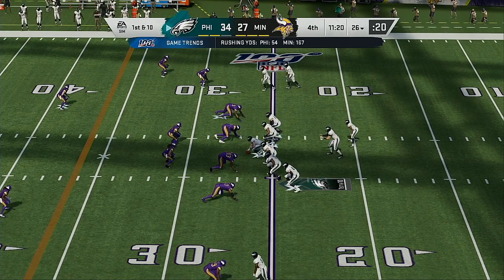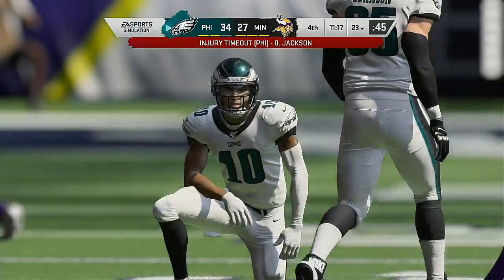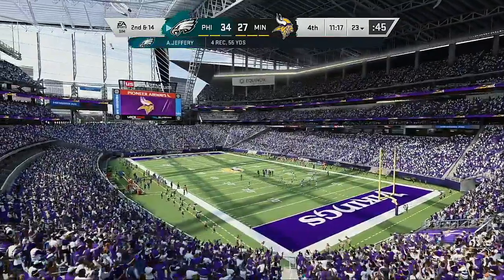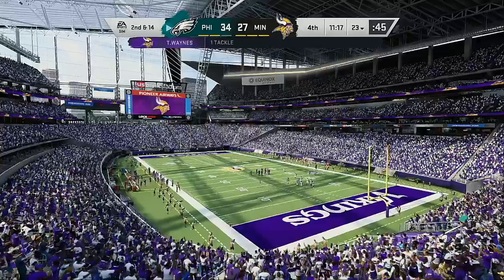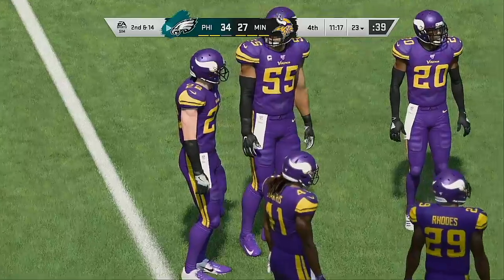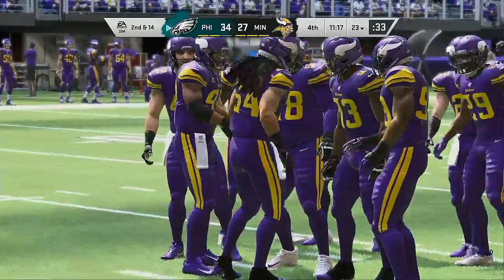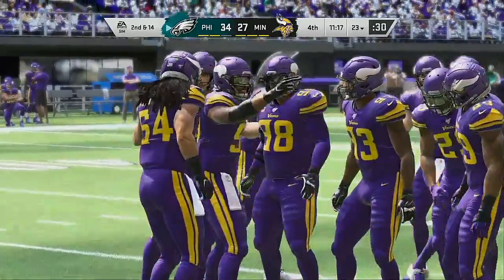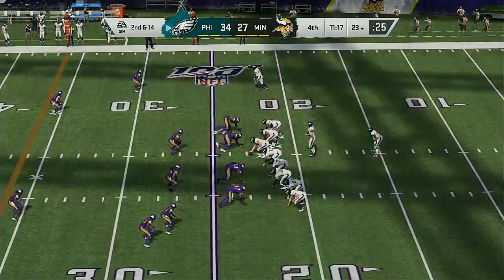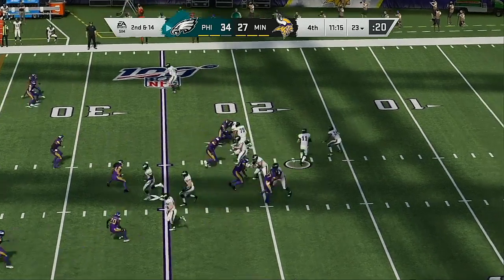Wentz and the Eagles now with a first and 10 at their own 26. It's brought in by Jeffrey, and he will lose yardage here back at the 23-yard line. First play of the drive, loss of 4. Now they'll look to move it forward here on 2nd and 14.